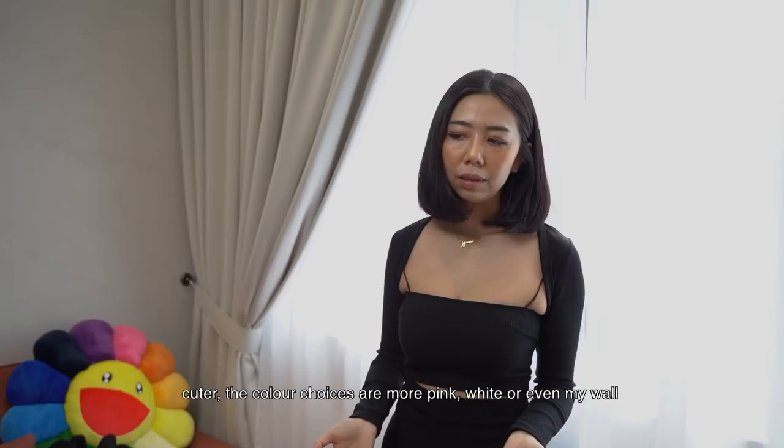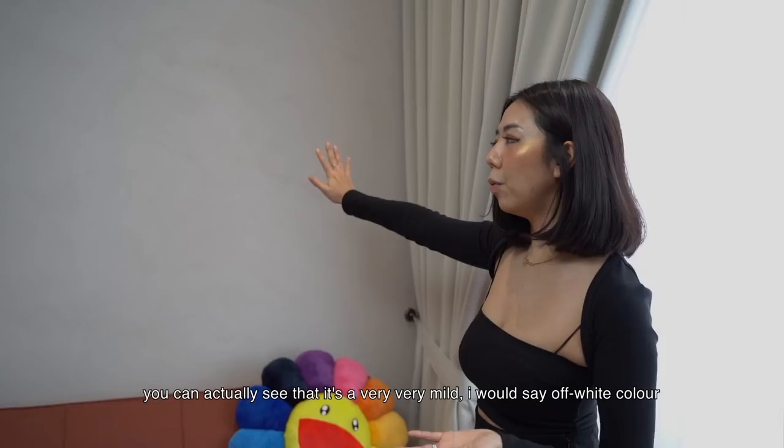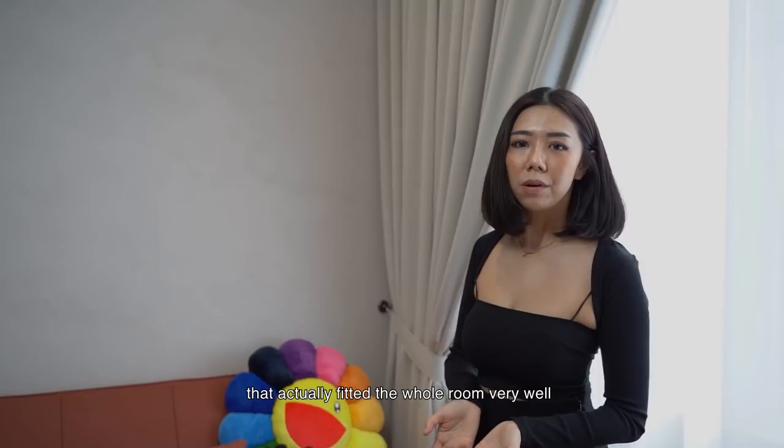The color choices are more pink, white, or even my wall. This wall is also from Wasari. Okay, you can see that it's a very, very mild, I would say an off-white color that fitted the whole room really well.